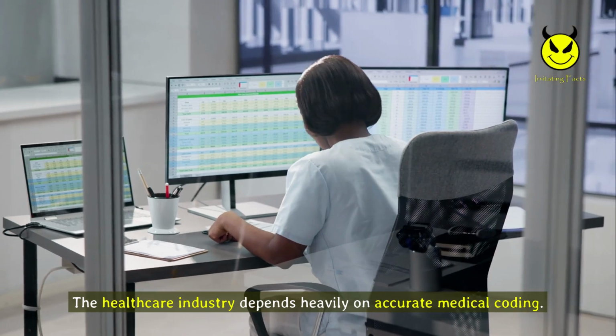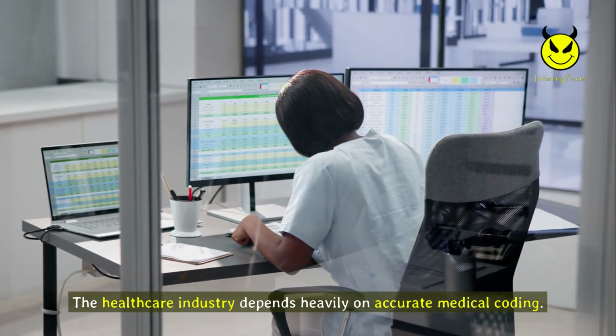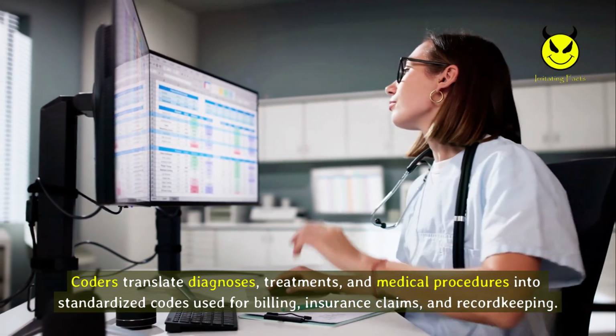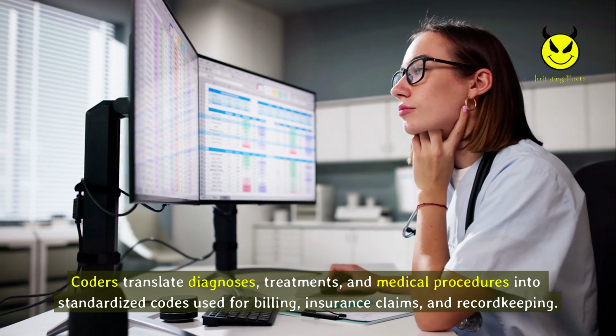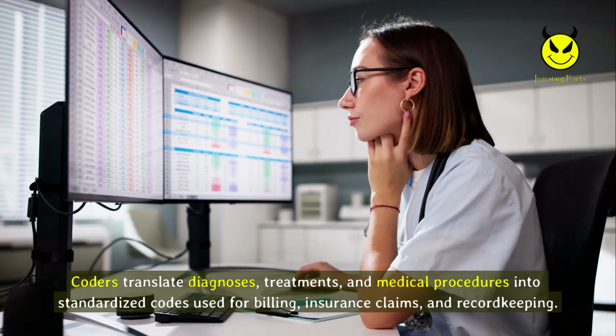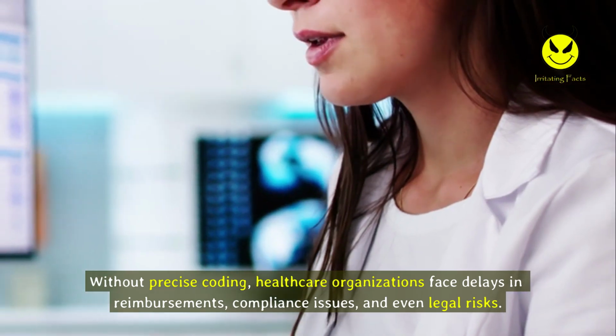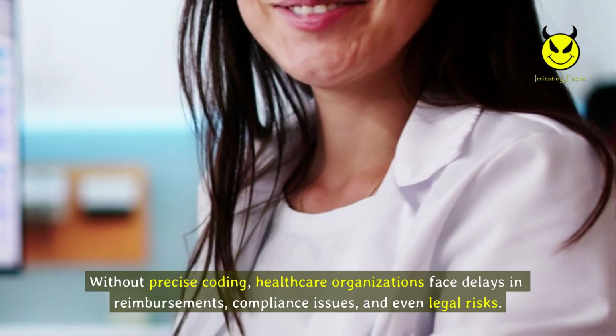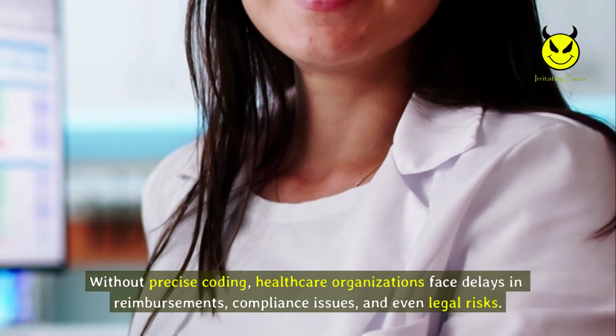The healthcare industry depends heavily on accurate medical coding. Coders translate diagnoses, treatments, and medical procedures into standardized codes used for billing, insurance claims, and record-keeping. Without precise coding, healthcare organizations face delays in reimbursements, compliance issues, and even legal risks.